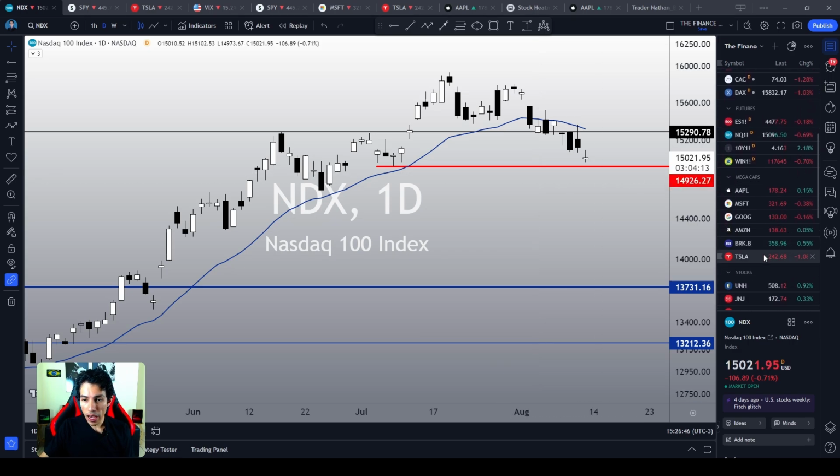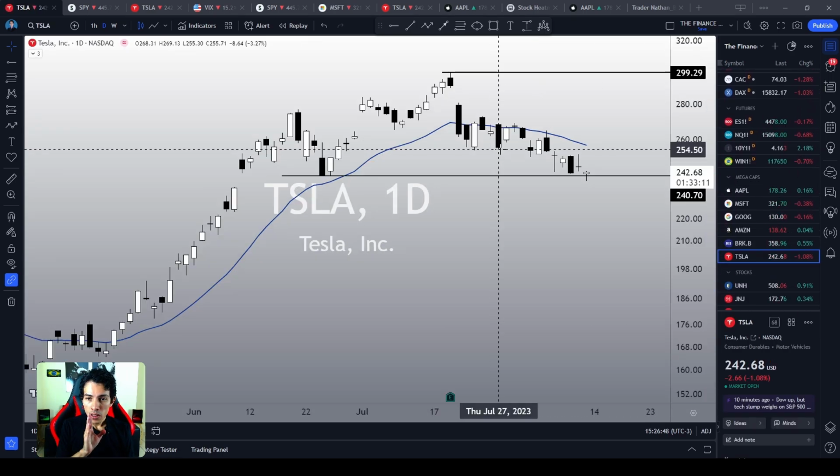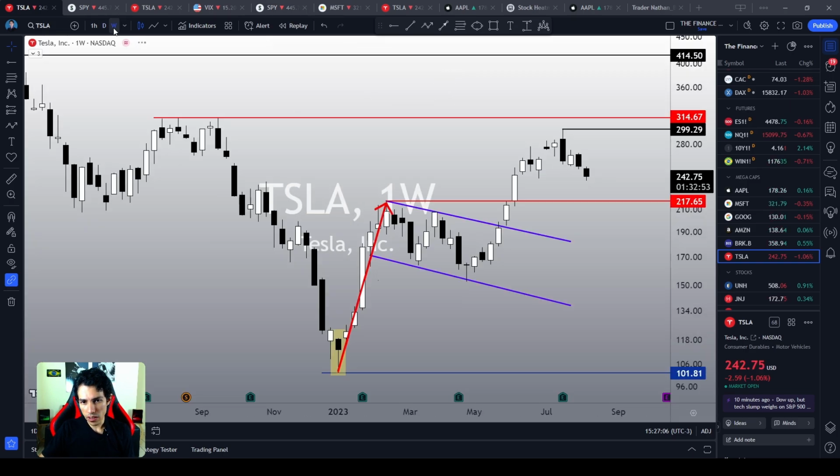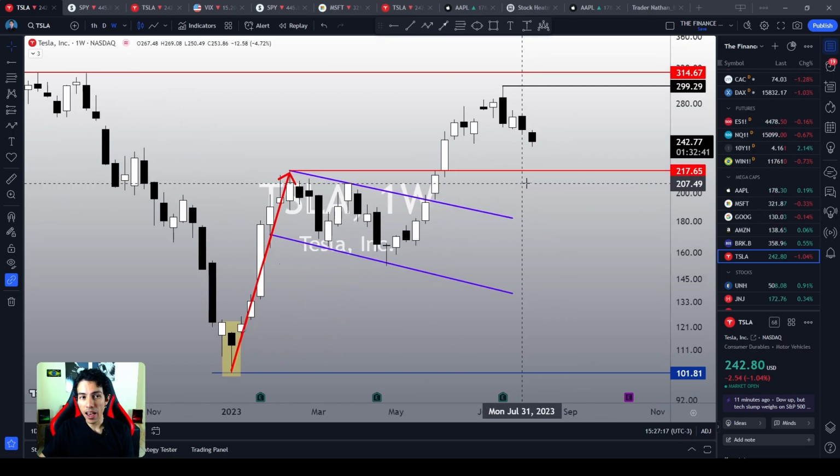And this brings us back to Tesla, because right now the situation is not necessarily complicated over here, but it is in a very dangerous position, because if Tesla loses this support level, if we see the S&P losing its dual support level as well, this is gonna probably trigger a sharper correction on the weekly chart on Tesla stock. And in this scenario, the next technical support level is at $217, as seen on the weekly chart over here. We could easily get there.